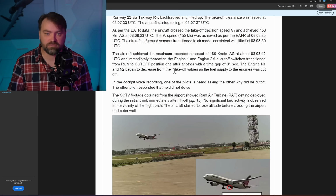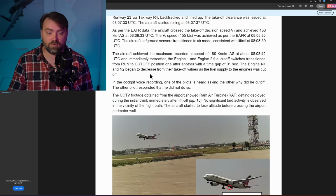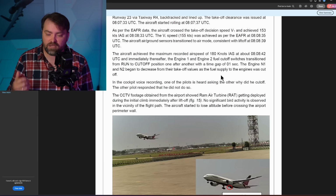Immediately thereafter, for an unknown reason, the engine number 1 and engine number 2 fuel cutoff switches transitioned from run to cutoff position, one after another. It's very important: one after another. The engines number 1 and 2 began to decelerate from their takeoff values as the fuel supply to the engines was cut off.